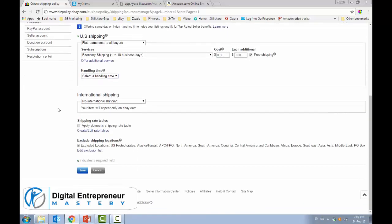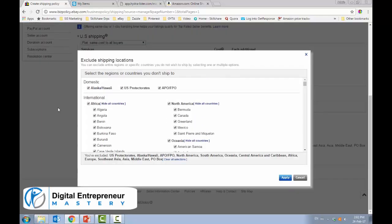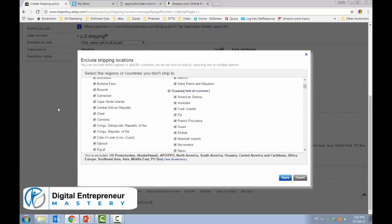And after you're done, there's one more thing that you need to do, which is to exclude the shipping location. So there is this edit exclusion list. Check on this one. Select the region or country you do not ship to. So for the purpose of drop shipping, we only want to ship to within USA. We do not want to ship to Alaska, US protectorates, or any PO box, or international. So all these we do not want to ship to.